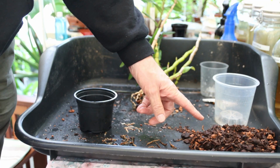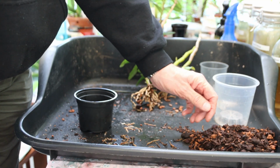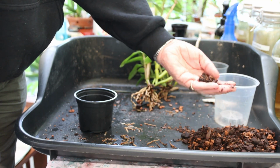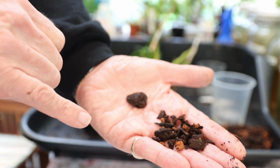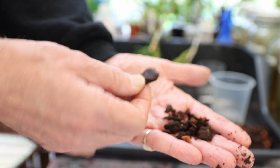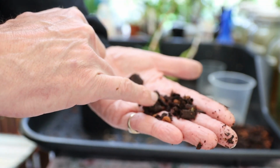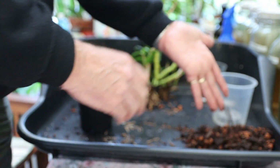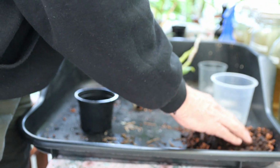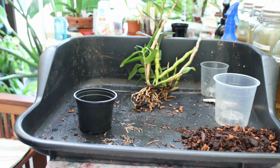Now, I'm not going to use Westland again. It didn't seem to be bothering them too much, but what's bothering me about it is the variety in size in the bark, because you're going from stuff like that, which is the kind of thing I'd expect dendrobiums to want, right down to really fine stuff. So it's no real wonder it's not draining, because if there's a lot of stuff that size, and that's what it appears to be, then we've got an issue.